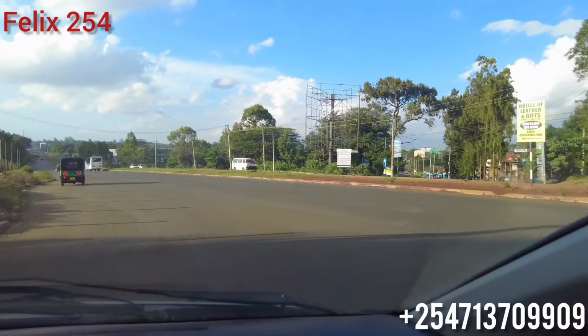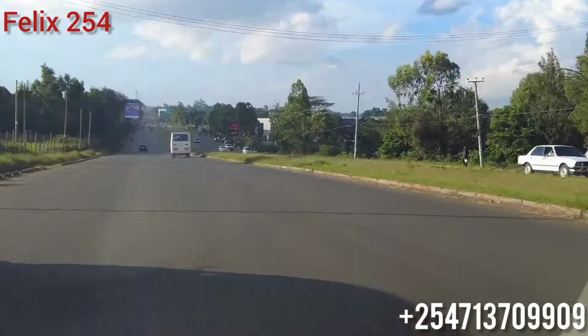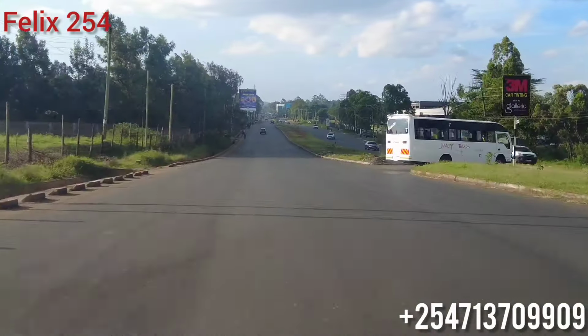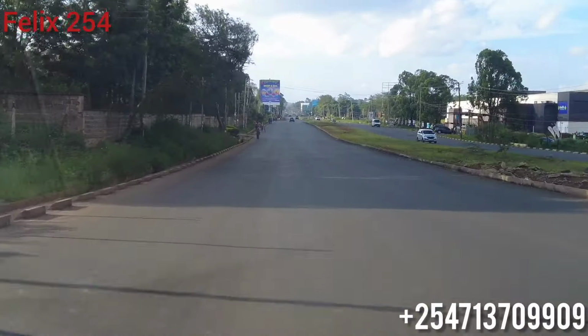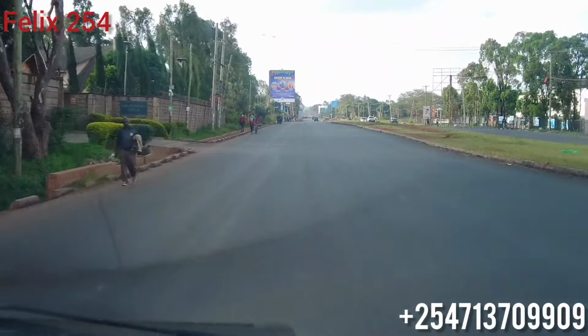So now this is Langat Road. We've just joined Langat Road, and so I made it to Karen Shopping Center right now. I'm actually headed to Karen Shopping Center. I hope, guys, you're hearing me loud and clear.